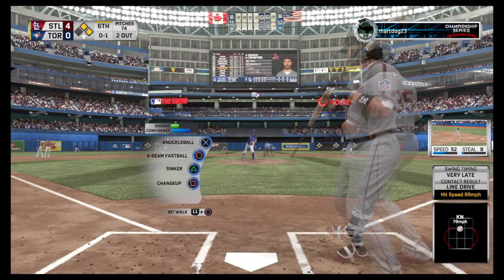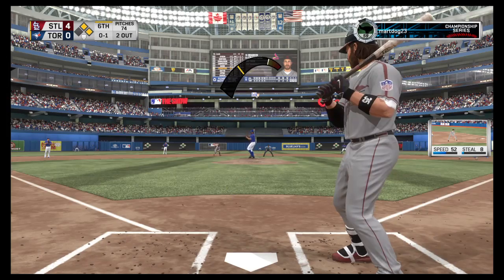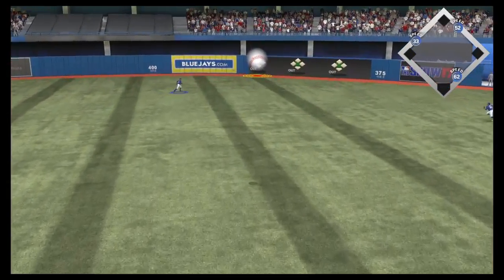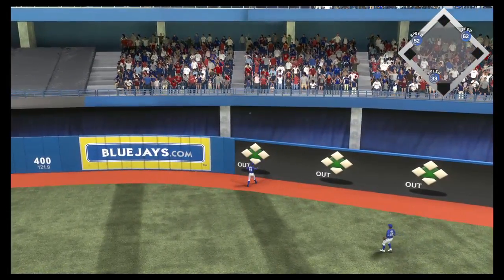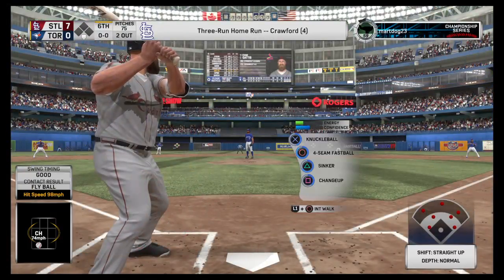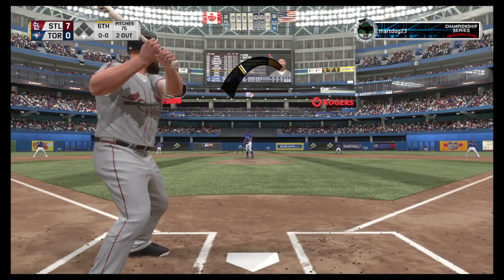Squared that one up just a little late. Ready with the 0-1. A swing and a high drive to right center field. Martin going back at the track, the wall. Now a leaping effort at the wall, but he comes up empty. This one is gone. Home run. Ready for another shot now.